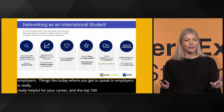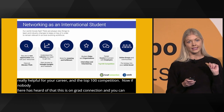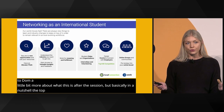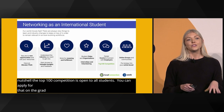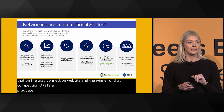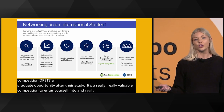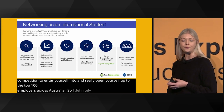Now, if nobody here has heard of that, this is on Grad Connection, and you can talk to Dom a little bit more about what this is after the session. But basically, in a nutshell, the Top 100 competition is open to all students. You can apply for that on the Grad Connection website, and the winner of that competition gets a graduate opportunity after their study. So it's a really, really valuable competition to enter yourself into and really open yourself up to the top 100 employers across Australia. So I definitely recommend you enter that as well.